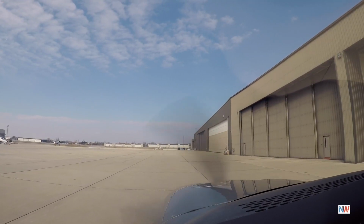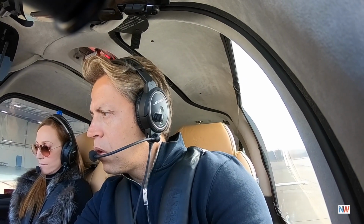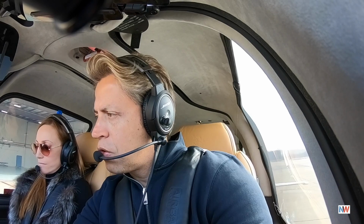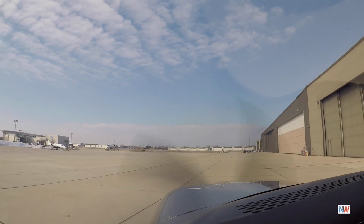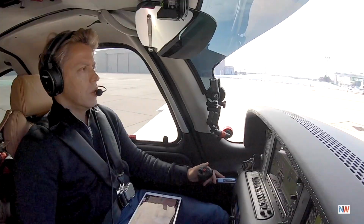Executive ground, Sirius November 122 Sierra Zulu at the signature ramp, hangar 12. Looking to taxi, VFR westbound with information Mike. Sirius 2 Sierra Zulu, executive ground, runway 34, taxi via Kilo, cross runway 24, runway 30. Alright, runway 34 via Kilo, crossing runway 24. And you said hold short runway 30? Sirius 2 Sierra Zulu on Kilo, cross runway 24 and cross runway 30. I will cross both runways 24 and 30 on Kilo for runway 34. Typically they don't clear you to cross two runways, but he did.